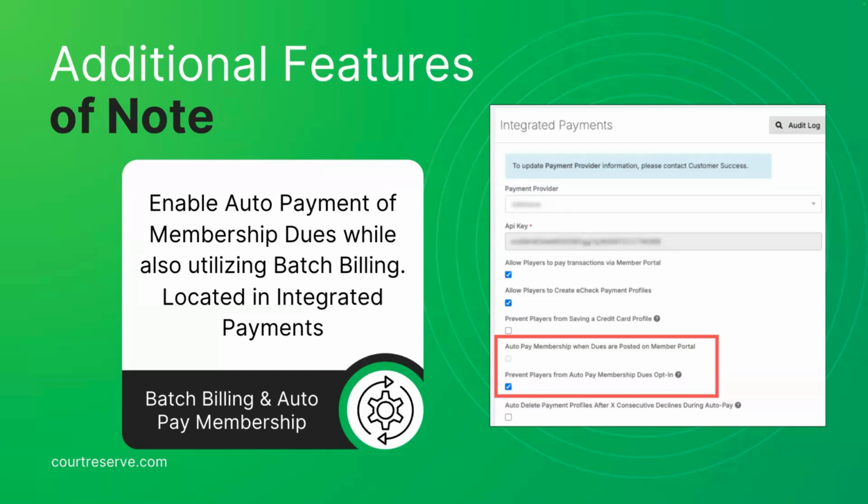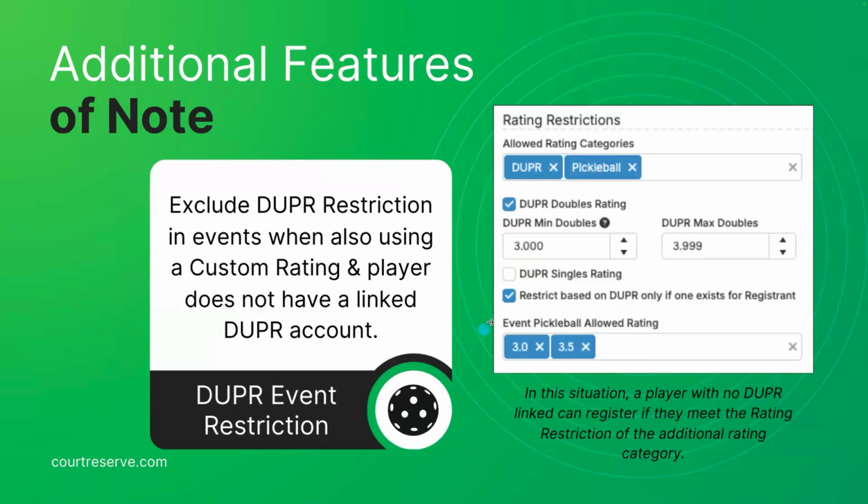And it looks like we have a question here. So that Dupr setting would allow for self-rating. That depends on how you have that custom rating set up. There is a way in your custom ratings to make it configurable so that the player or the member can edit on their end. That to me would be a self rating. So you just have to look at the configurations of how you have those custom ratings set up. But yes, in turn, it would allow a player to self rate themselves as a Dupr rating if they're not linked to a Dupr profile.